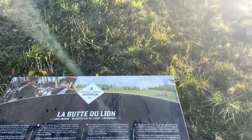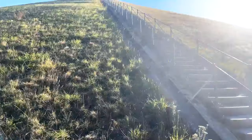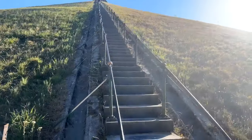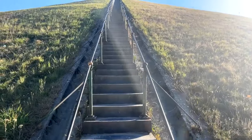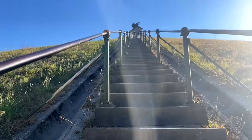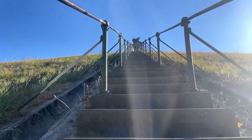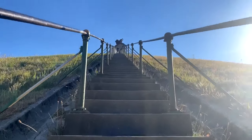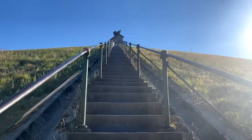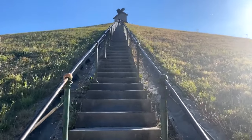It's about 40 meters high, 224 steps with, well, I think now 32 degrees, only 32 degrees. So it's not that bad anymore. We're now going up like this the whole way, 224 steps to meet the lion at the top. Off we go. Are you ready? There we go.